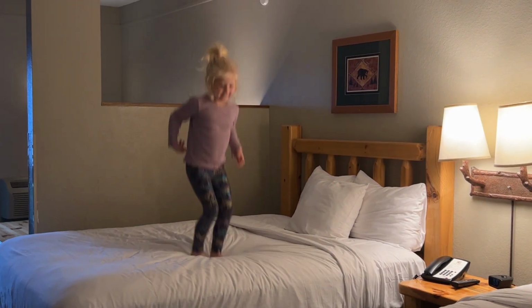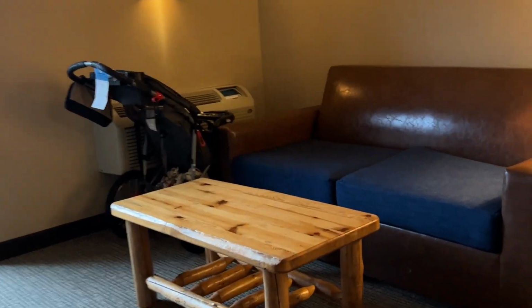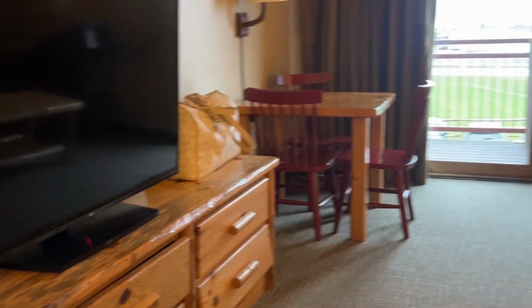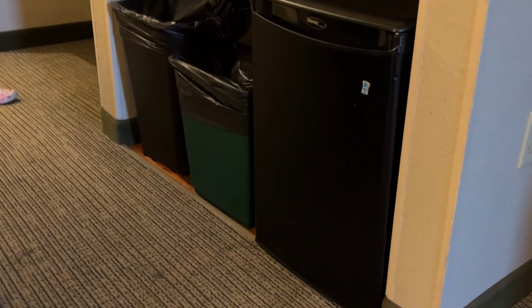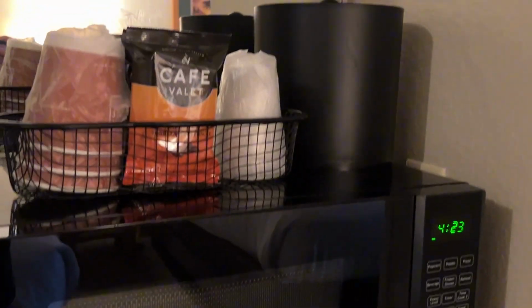Quick tour of the room. This is a 2-queen bed with a private area that has another sofa bed, technically called the family suite. It does have a balcony and a little table. There is a mini fridge in the room and a microwave. So for people bringing mac and cheese, there you go. And there is coffee and a little coffee pot as well.